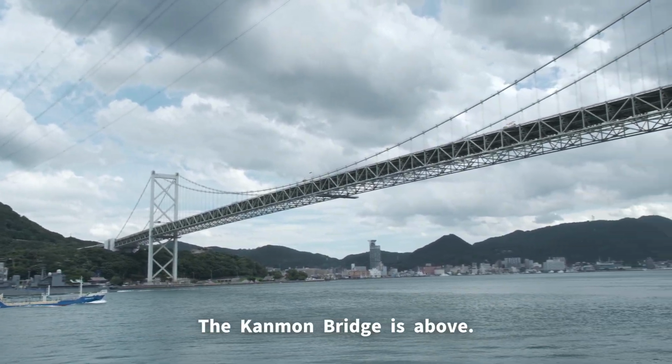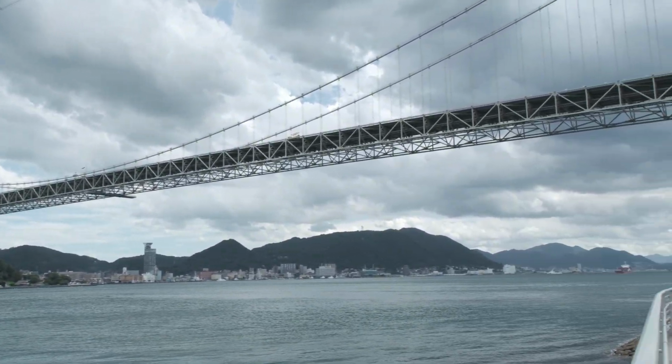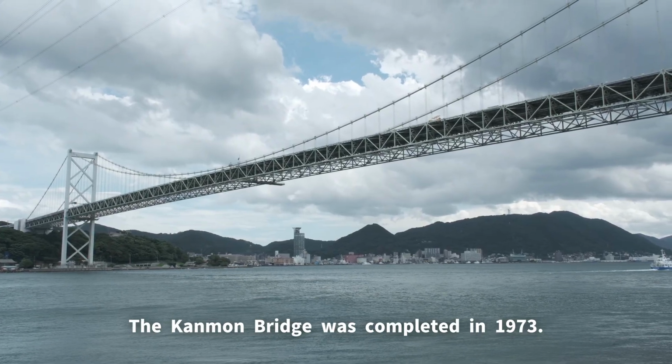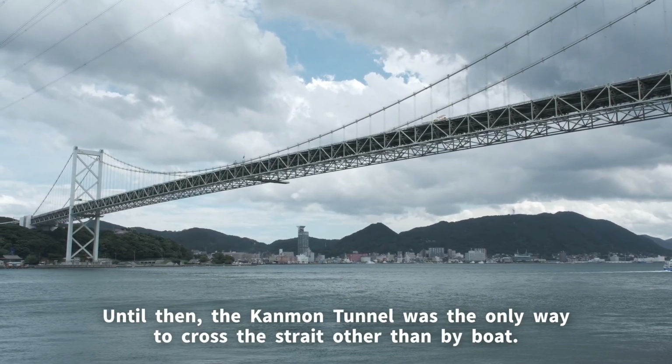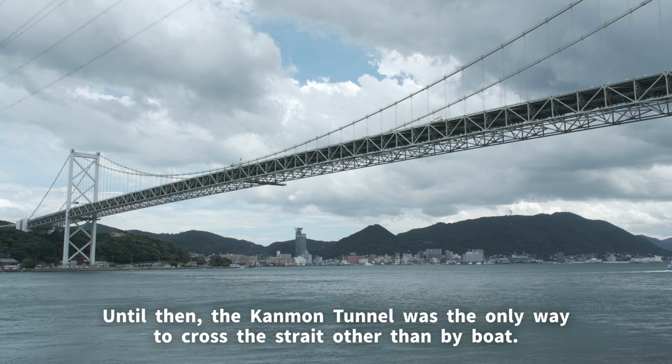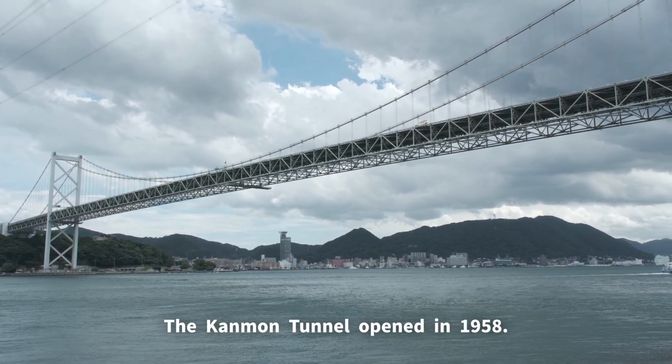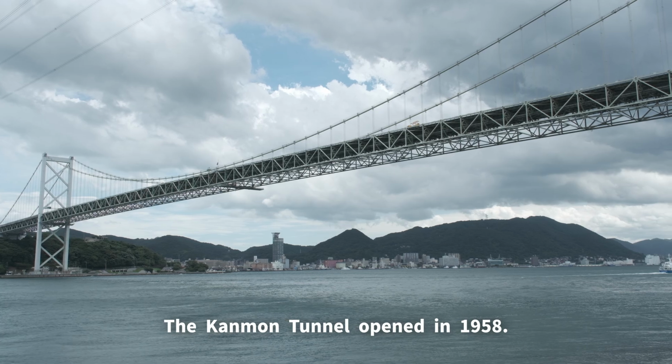The Kanman Bridge is above. The Kanman Bridge was completed in 1973. Until then, the Kanman Tunnel was the only way to cross the strait other than by boat. The Kanman Tunnel opened in 1958.